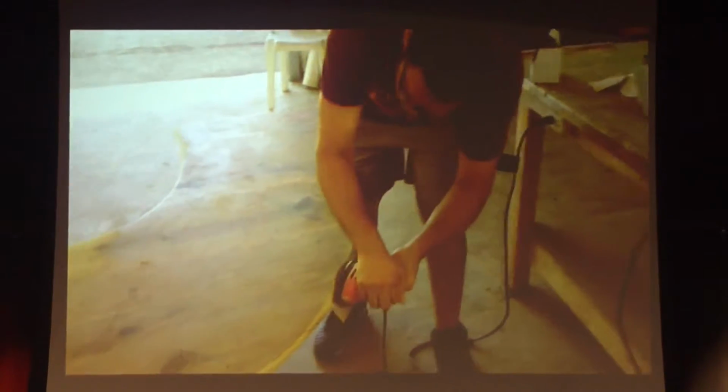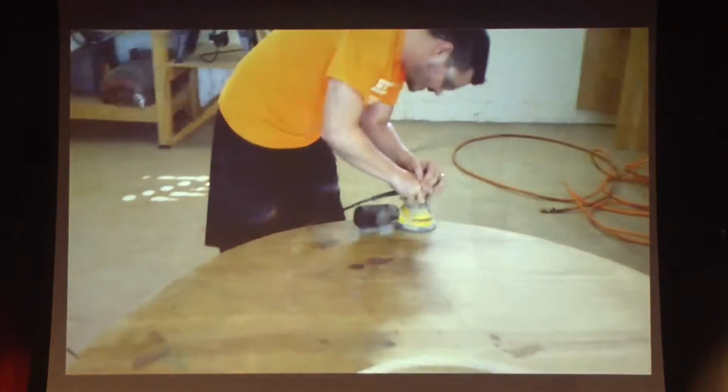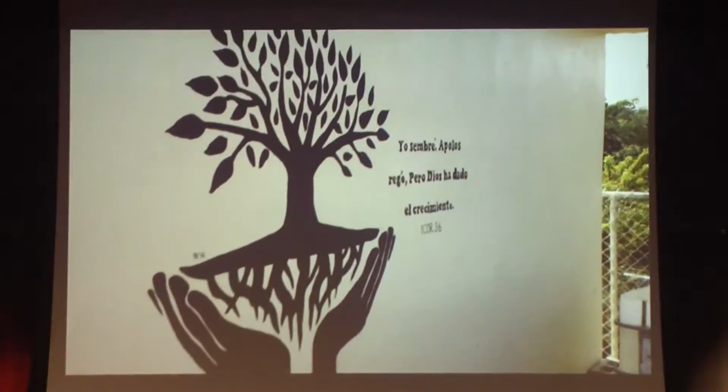Well done, well done. Then Tyler and Luke were working on some of the old tables from some of the classrooms. They were taking those into the wood shop that had been built a few years back, and they were refinishing those, and those are going to get stained as well.